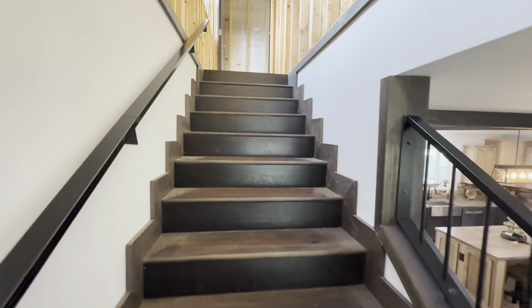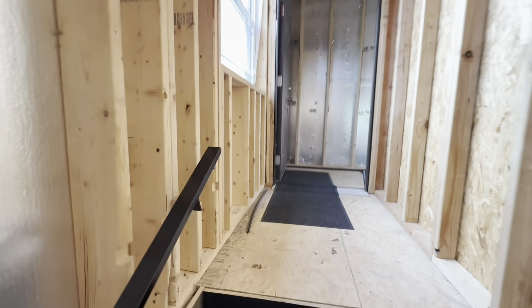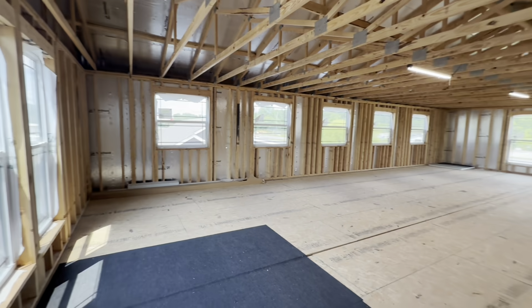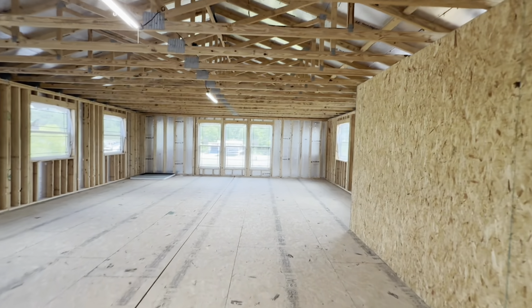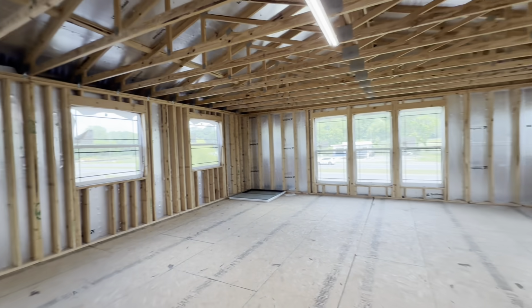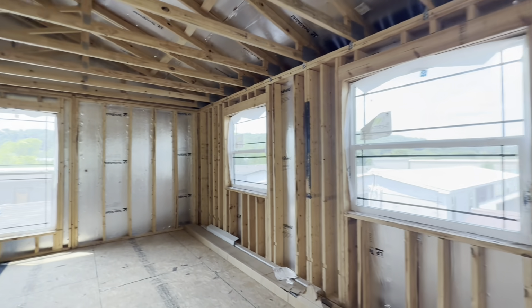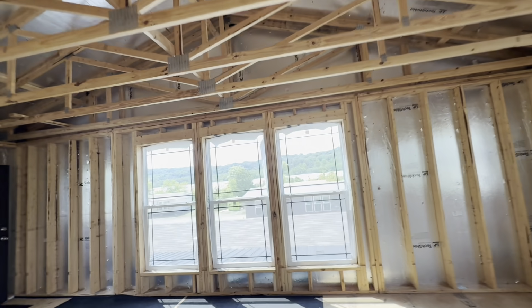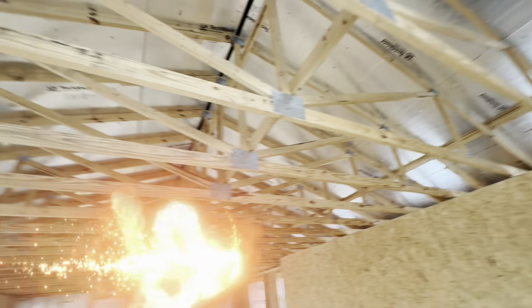Man, these stairs are not steep at all. Like the most unsteep stairs ever. With Deer Valley Homes, they do include the Tech Shield on all their builds. That is going to be an included feature of theirs. But whoa. I don't even know what to say. Look at all the windows. They're huge. Huge, big windows everywhere. Really cool stuff. Seeing the Tech Shield up there.